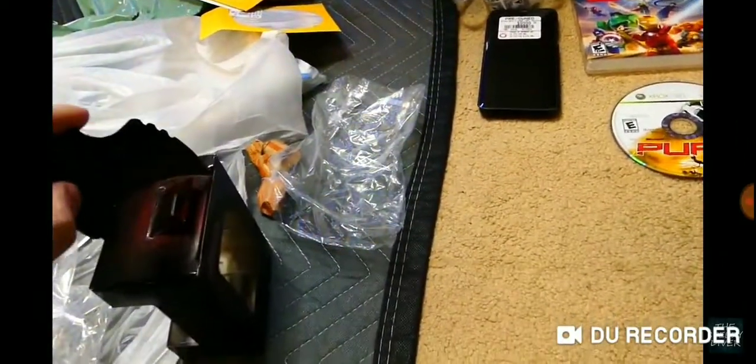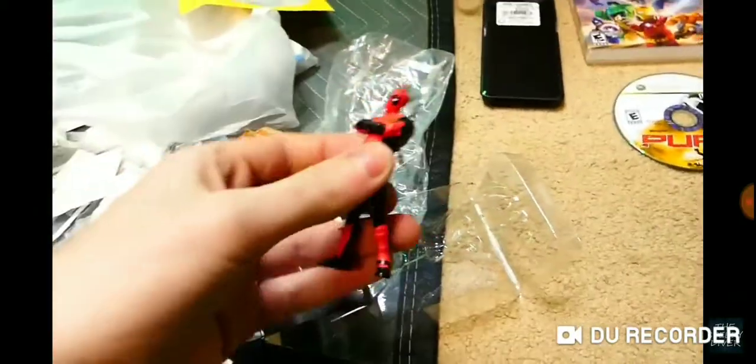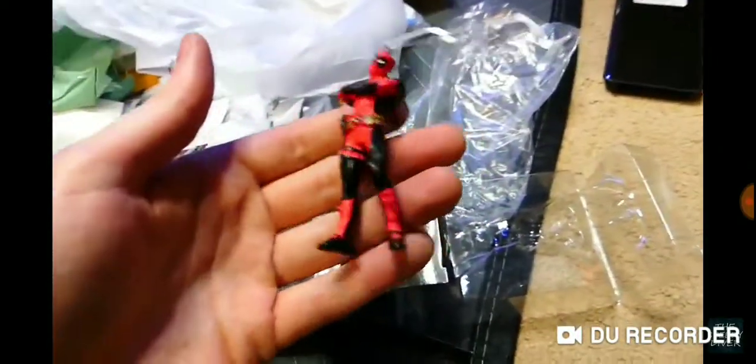Trusty, dusty knife. I'm going to try to attempt to do this with one hand. I don't know how well this is going to go, guys. Wow, that was actually relatively easy. Okay, let's open this box up and get that Deadpool out of there. Okay, just got him out of the box. He actually has a decent amount of weight to it. Wow. Deadpool, you gained a couple pounds.